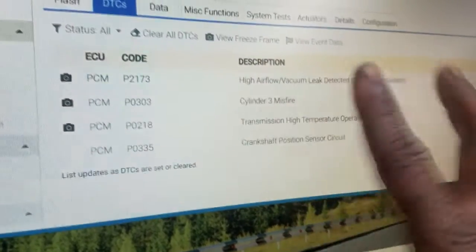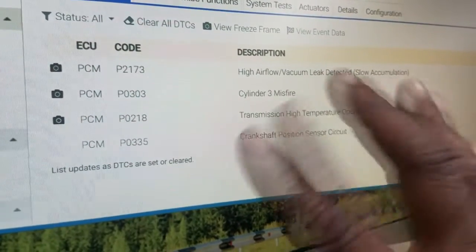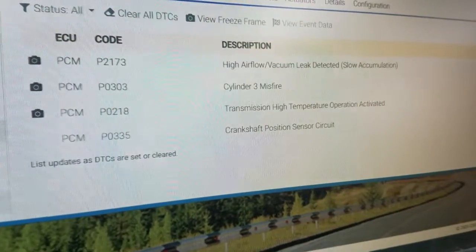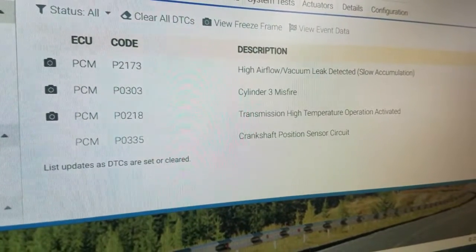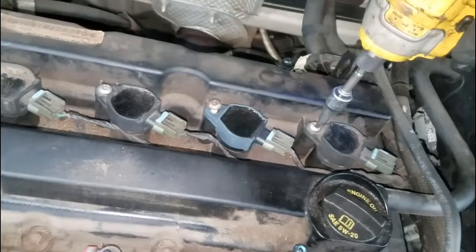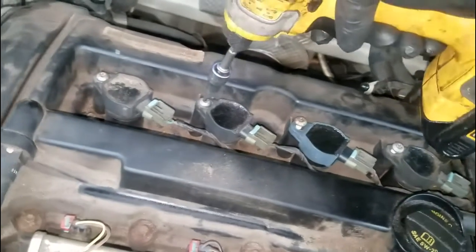You gotta be careful with that. Now I don't want to see any of this. Let me find out the condition of the engine before I do anything else. All right, guys, let's get the coils off of here. I want to remove the spark plug so we can do a pressure test.